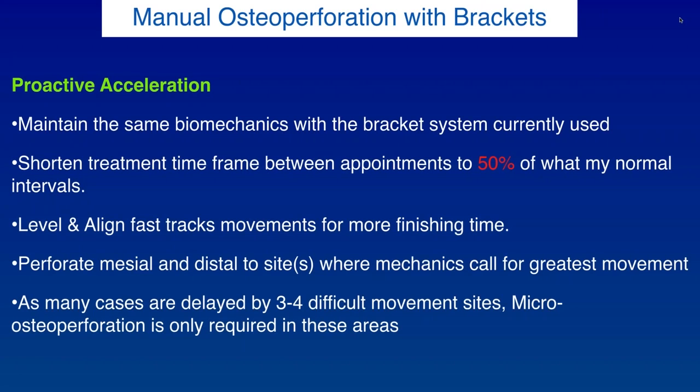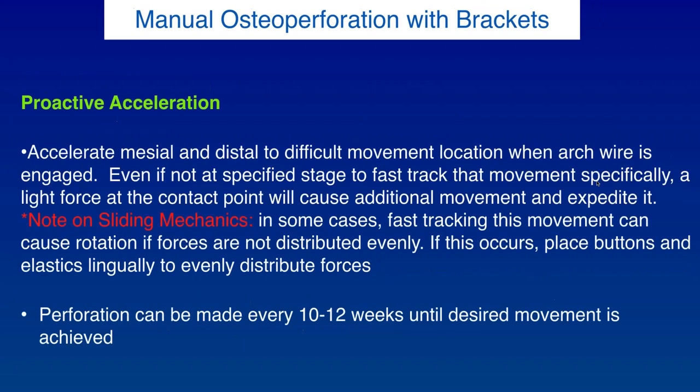We'll perforate mesial and distal to the sites where mechanics call for the greatest movement, or if we're having stubborn areas. Many cases are delayed by little difficult movements. This perforation will make that move very quickly. We'll accelerate mesial and distal to those areas and fast track either alignments or bracket movements.